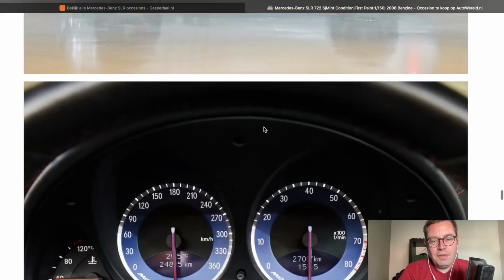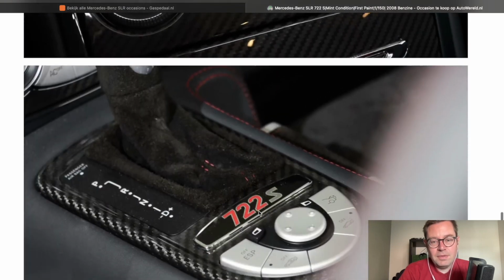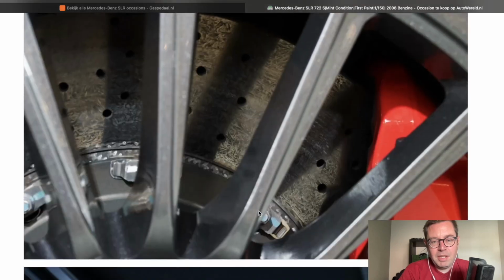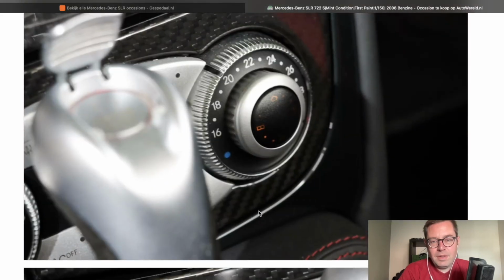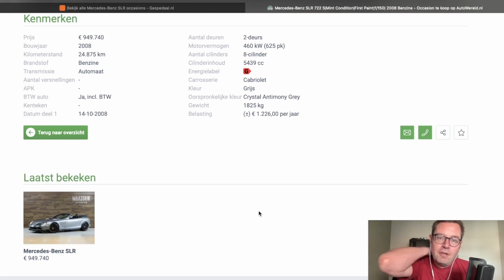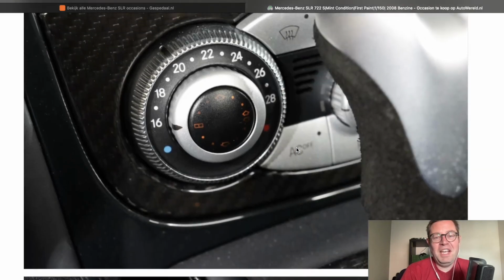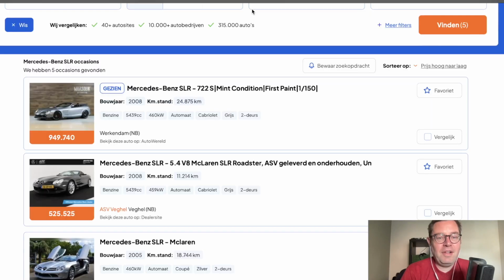Let's look at the engine later, hopefully. Speedometer reaching 360. Really special car. Automatic gearbox, probably a 5 or 6 speed. Typical Mercedes for the mid-2000s. So, this car has a 5.5 liter V8 engine producing 625 horsepower. And it weighs more than 1,800 kilos, so it's quite heavy even for a sport car. But the V8 is heavy. It has an automatic gearbox, but it does have a lot of carbon fiber bits and pieces. This is a special edition, that's why it's so expensive. Is it worth it? I don't have that type of money, but it is definitely a classic.